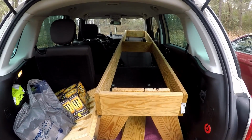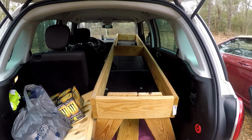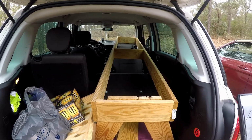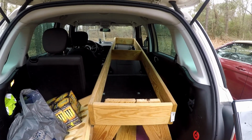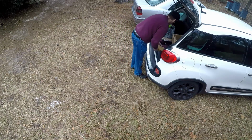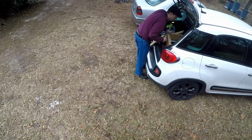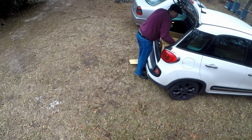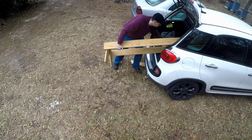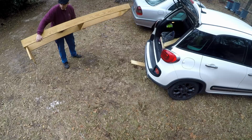So I'm gonna pull this thing out. I've got some paint. I'm gonna paint it and try to get it ready to go. If you guys bear with me, I'll show you what this thing's gonna look like when we get done, and as we go through the process. Really not that heavy, it's just big. It's 8 foot long.